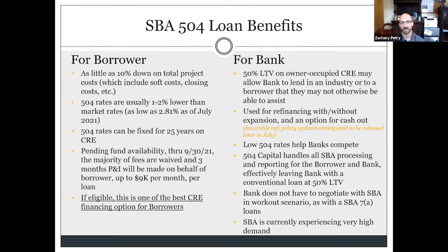The three major things there are that there is the potential for 504s to refinance government guaranteed loans. So prior, we weren't able to refinance 7A loans with 504. We would be able to do that. Same thing with USDA loans.